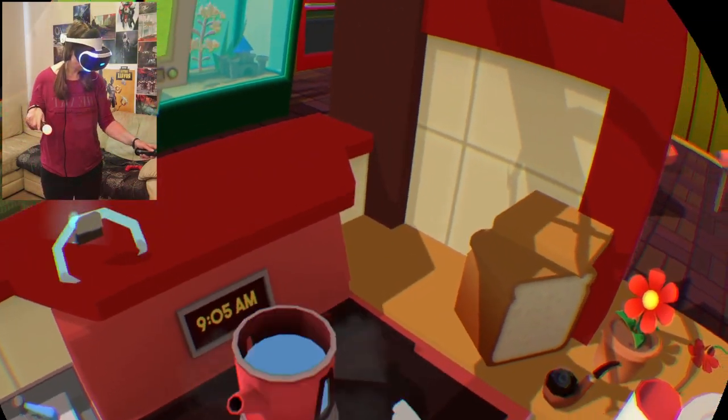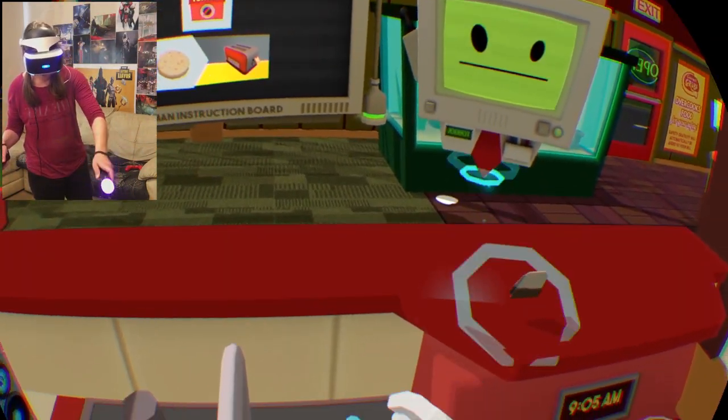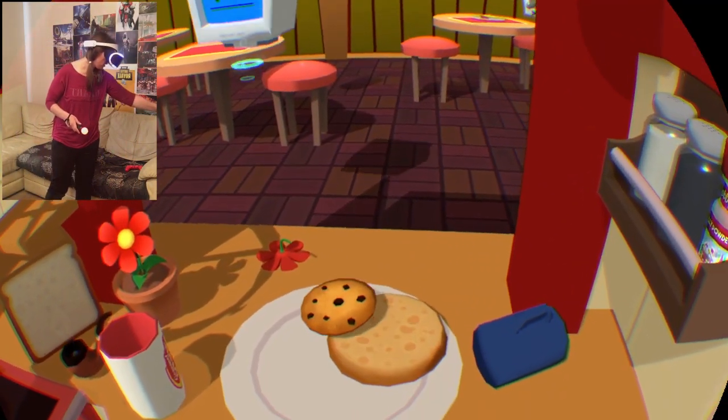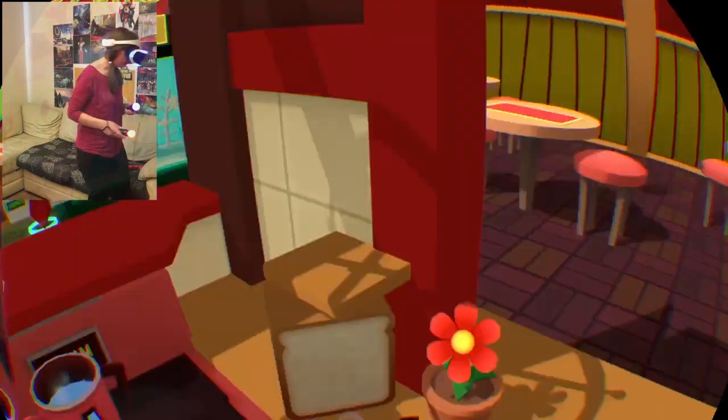Right. Cook. Oh, you need two of them. Why do you need two of them? Toaster. Well, you've got the cookie and thing, so that's pretty. Let's put one nice little flower on it. Lovely.